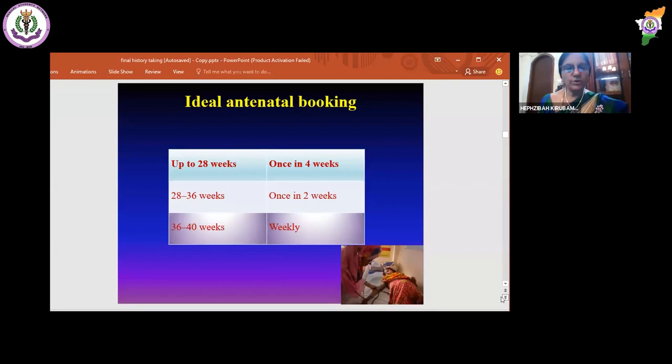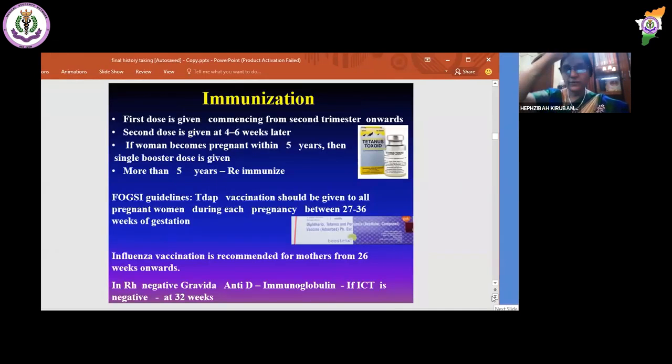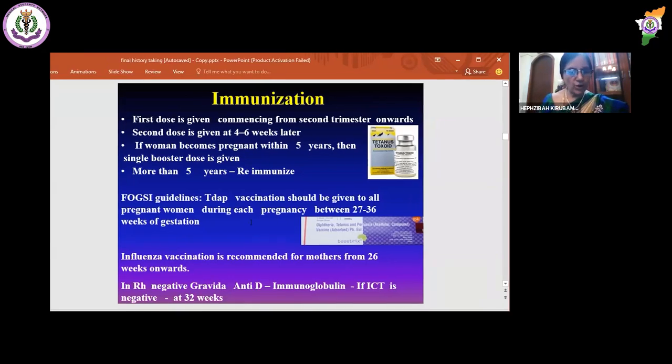Okay. Coming to the immunization, we give 2 doses at least 4 to 6 weeks apart. If they were immunized within the last 5 years, no need to immunize. After 5 years, re-immunization. Now, even the Government of India and the Government of Tamil Nadu are giving Tdap, which includes diphtheria also, between 27 to 36 weeks. Even FIGO recommends we can give the influenza vaccine. In the case of Rh-negative gravidas, we should do ICT, the indirect Coombs test, and give anti-D.